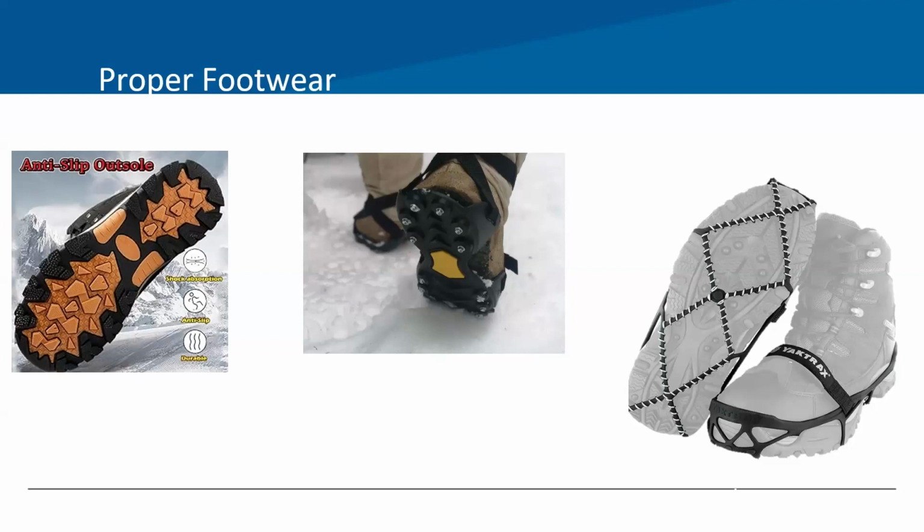So that middle one, I think they call them stabilizers. That is an attachment that will go around your shoe. So if you have some boots that you really want to wear that maybe don't have the best traction on the bottom, you can just put these on around it and wear those outside to provide you a little extra stability. Same with the yak tracks. Those will go around your shoe and provide you a little extra traction there.